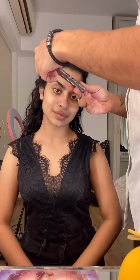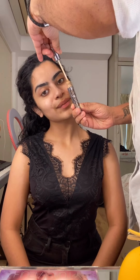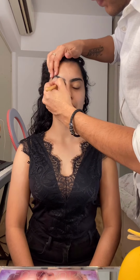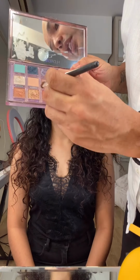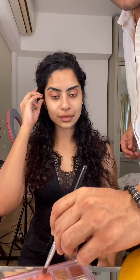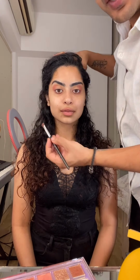Right now I'm using Grishma's Kat Von D concealer for the eyes, but usually I have a primer especially for the eyes. Step two, blend it well. First step, I'm using the Mercury palette by Huda, and I'm using the color Karma. I'm using the same color Karma on the lower lashes, but without a base right now.